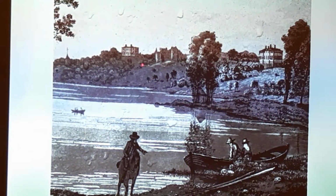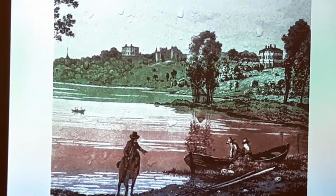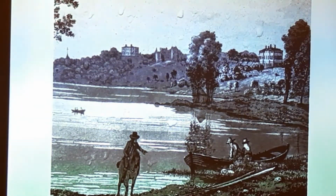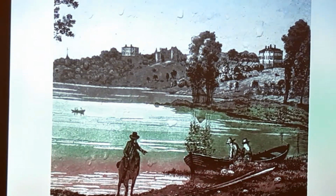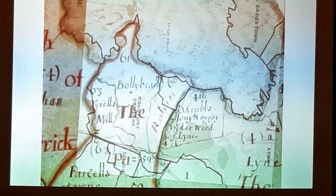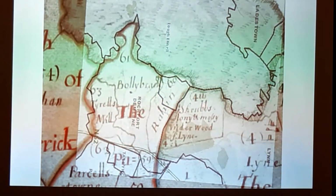So he took residence, this would be his main residence in Westmeath, but he was also prominent in Britain as well, so he would have had another kind of lifestyle. This is where he would have come for his holidays, and they would have enjoyed hunting and fishing and also walking around the landscape. And this is just some of the background research you're looking at.